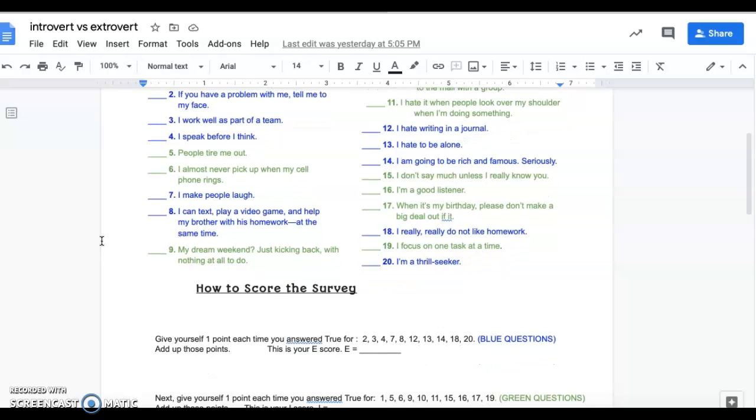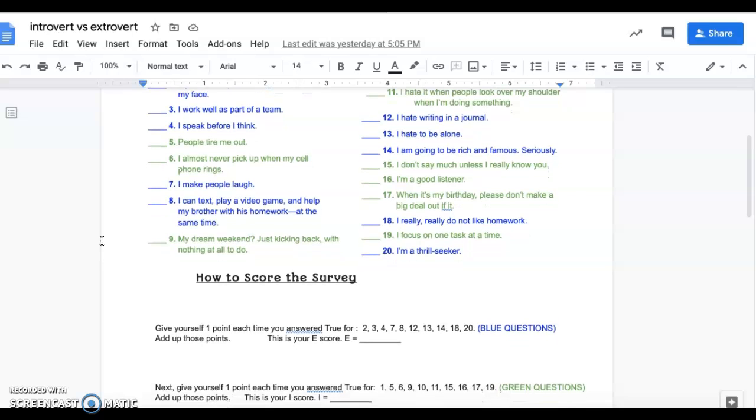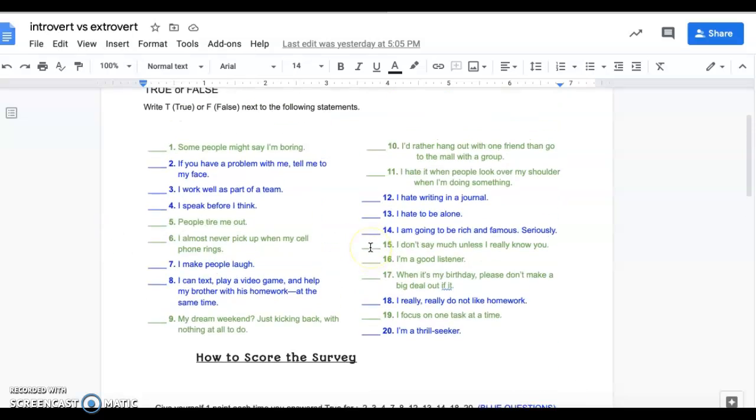Number 8, I can text, play a video game, and help my brother with his homework at the same time. Number 9, my dream weekend, just kicking back with nothing at all to do. Number 10, I'd rather hang out with one friend than go to the mall with a group. Number 11, I hate it when people look over my shoulder when I'm doing something.